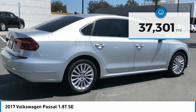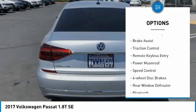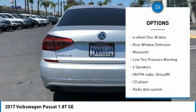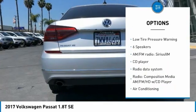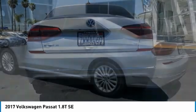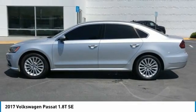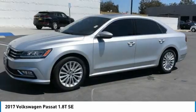Here are some of this vehicle's great options: electronic stability control, brake assist, traction control, remote keyless entry, power moonroof, speed control, four-wheel disc brakes, rear window defroster, Bluetooth, low tire pressure warning. Come take a test drive today.